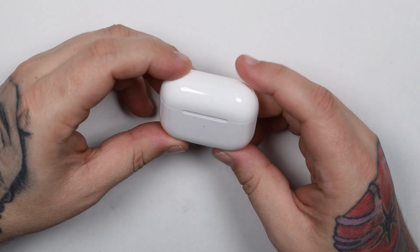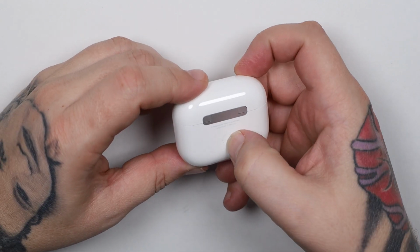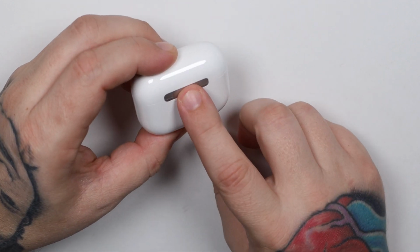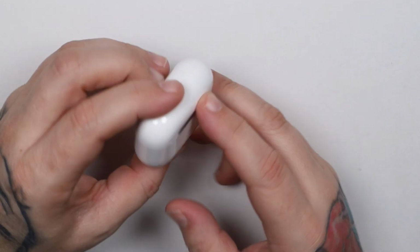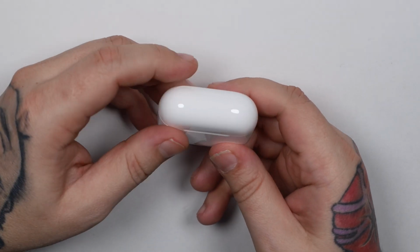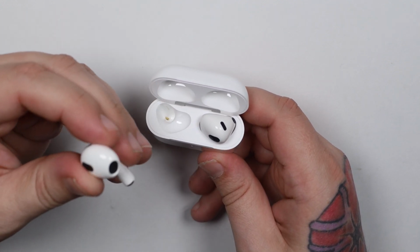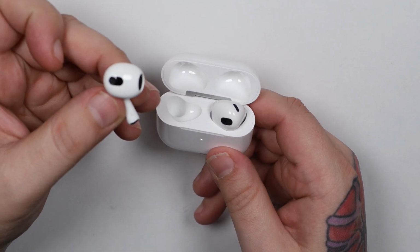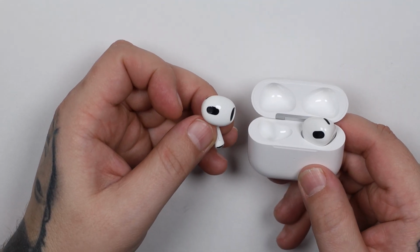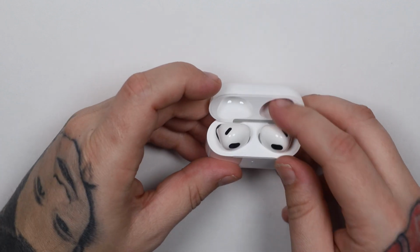Alright, so there's the AirPods case. This does look a lot closer to the AirPods Pro case. You got your pair button on the back, Lightning cable. This case is MagSafe compatible, so you can wirelessly charge, you can use MagSafe, and you can plug it in with the Lightning cable. Open it up, and yes, the earbuds themselves do more closely resemble the AirPods Pro than the first and second generation AirPods.